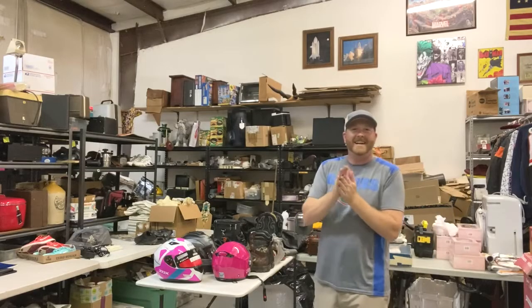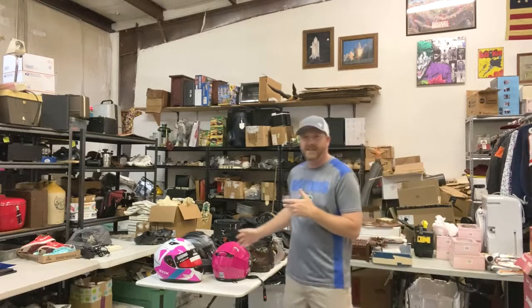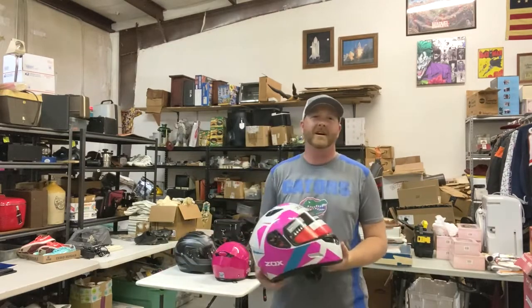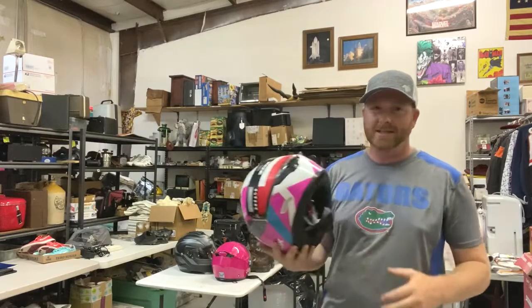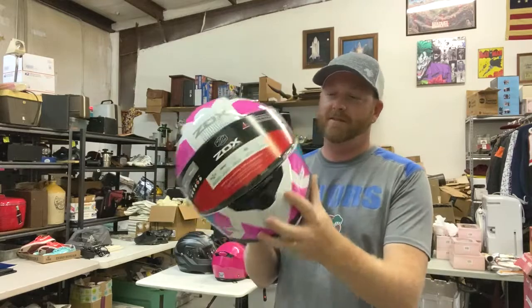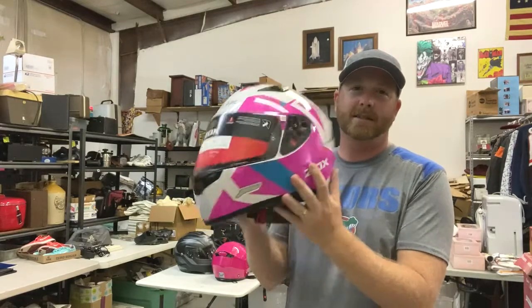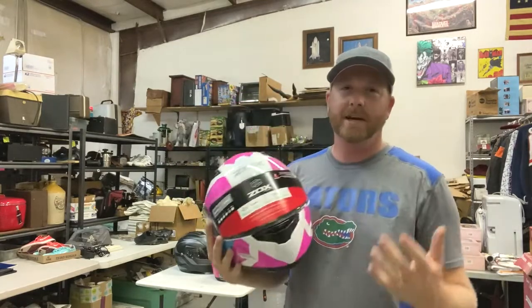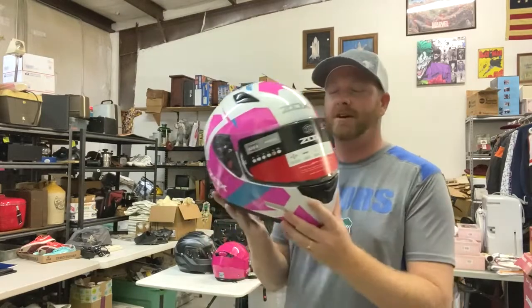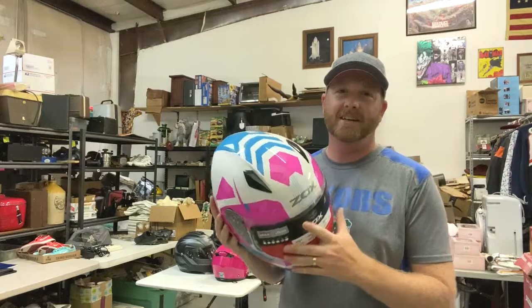All right, now time for the fun part. I'll show you guys everything we picked up today. I got these 3 helmets for $100. I'll show them to you one at a time. This is the only one I looked up on the spot. Brand new, woman's, ZOX is the brand. I bought all 3 helmets for $100. This helmet alone sells for $100 free shipping, so I'll basically be able to get like $70 out of this.